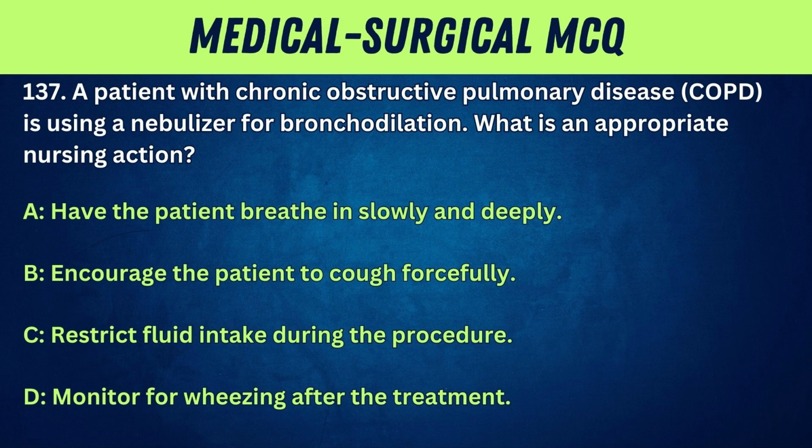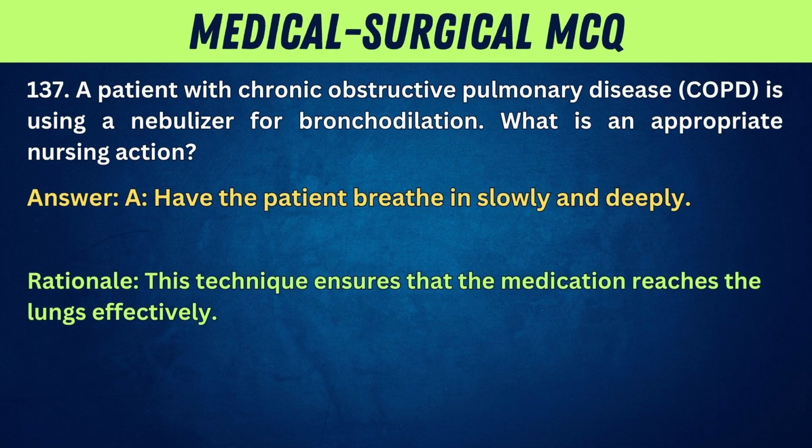137. A patient with chronic obstructive pulmonary disease, COPD, is using a nebulizer for bronchodilation. What is an appropriate nursing action? A. Have the patient breathe in slowly and deeply. B. Encourage the patient to cough forcefully. C. Restrict fluid intake during the procedure. D. Monitor for wheezing after the treatment. Answer: A. Have the patient breathe in slowly and deeply. Rationale: this technique ensures that the medication reaches the lungs effectively.